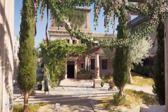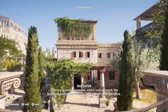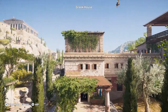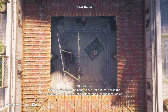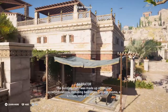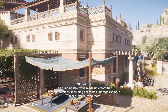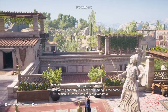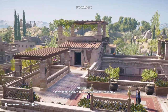The house, or oikos, was a residence for Greek families and their slaves. Contrary to modern houses, which look outward, the Greek household was built to look inward on a courtyard. The courtyard was the house's central fixture. It was the building's main source of daylight, and also the location of religious altars dedicated to worship. The building itself was made up of familiar accommodations, including bedrooms, storage rooms, a kitchen, and a living room. Women were generally in charge of tending to the home, which in Greece was called oikonomia, a term that inspired the modern word economy.